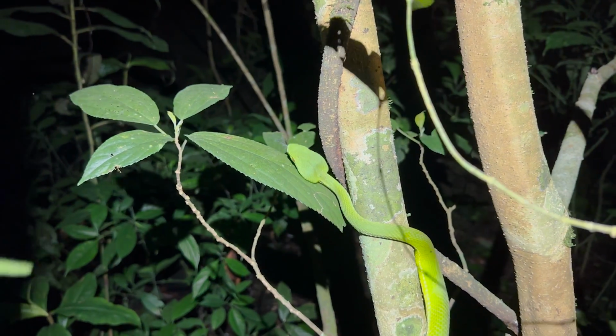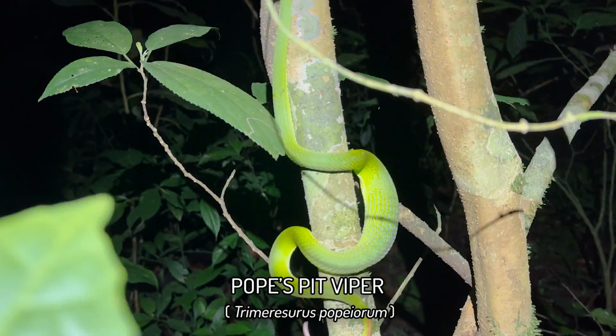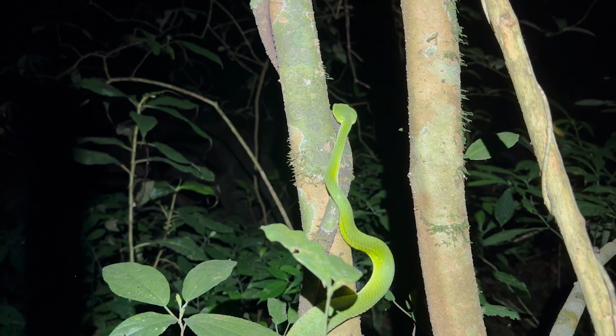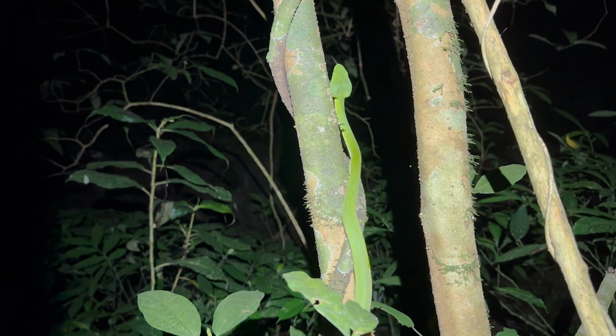Further along the stream, I encountered this lovely green viper. Of course, it's Popeiorum. This female's got a nice big meal inside her. You see the food bolus there. This is actually the first popeiorum of any size worth looking at. So I figured I'd show this one, but I probably won't show any more because they're very abundant around here. But yeah, just letting her go back up a tree.